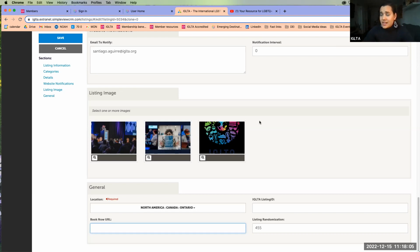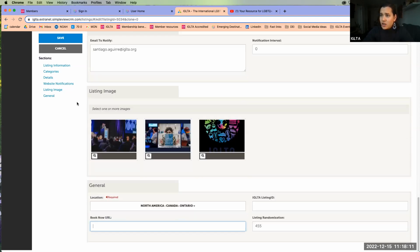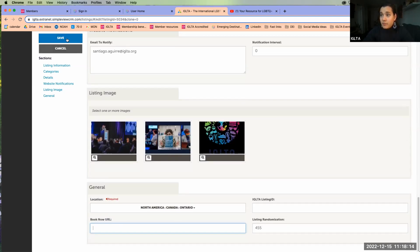Now, once all of this has been filled out, you are done. It is very simple. It's as simple as that. And the next thing you're going to do is click save. You make sure to click save, because if you don't, well, obviously the changes won't be saved. If you leave the website without saving, the changes also won't be saved.